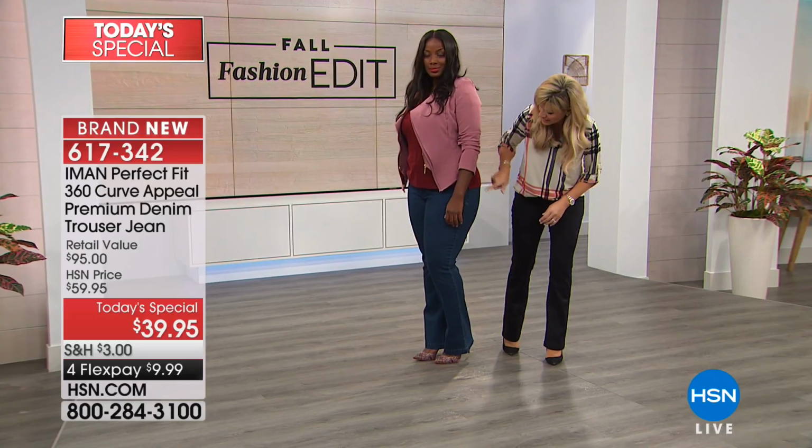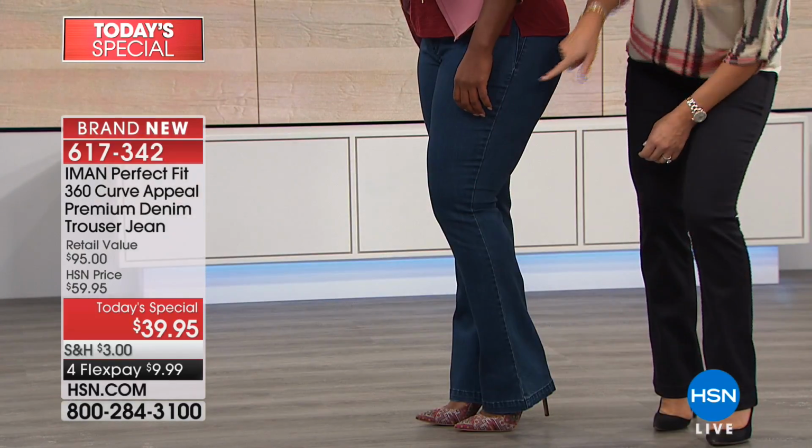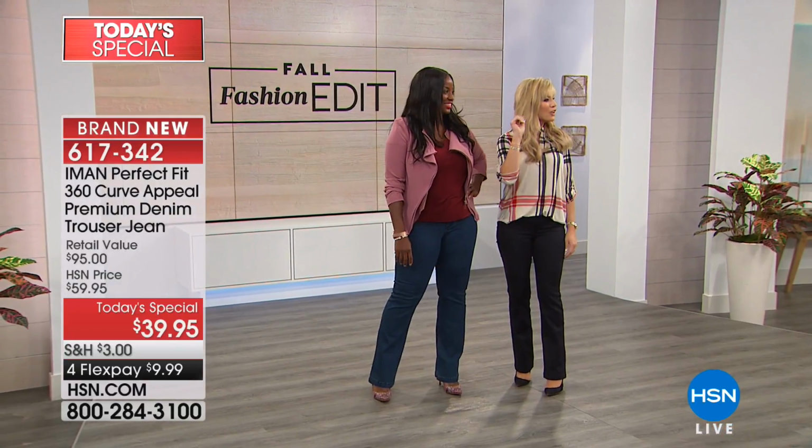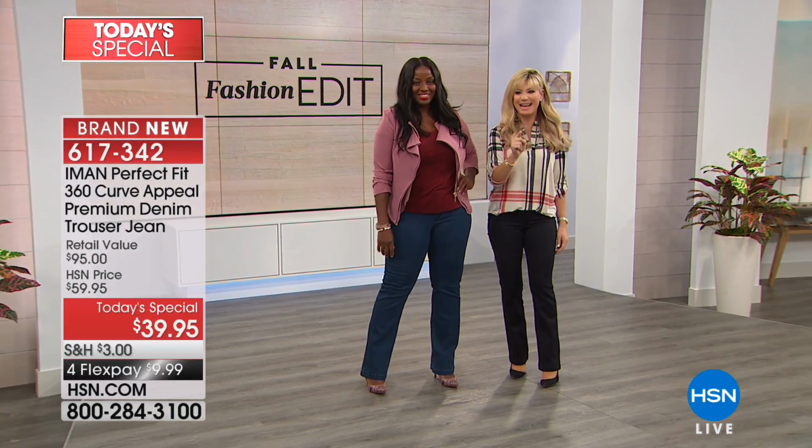It's just beautifully done, and the way that the seaming comes along the side here, you lost weight too. Yes. And grew, just like Iman did. She grew taller and lost weight. That's the power of these pants, I'm telling you.